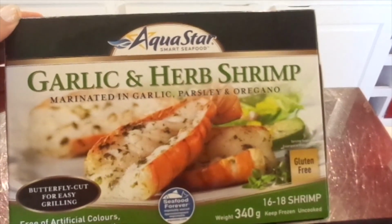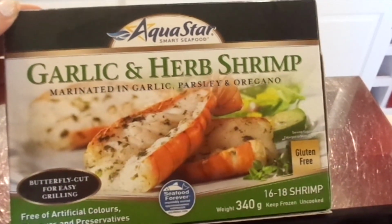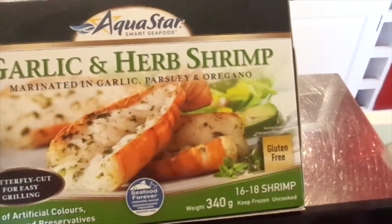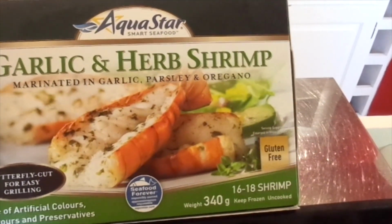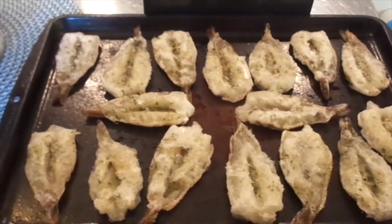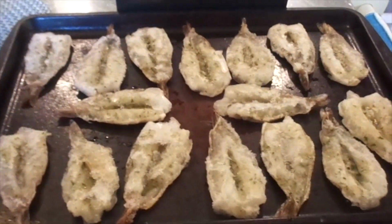So this is what we're having for dinner tonight, my darlings. This garlic and herb shrimp marinated in garlic, parsley, and oregano. Butterfly cut for easily grilling, but I'm actually going to put them in the oven, and here they are. And I'm doing the whole box because we're hungry tonight.